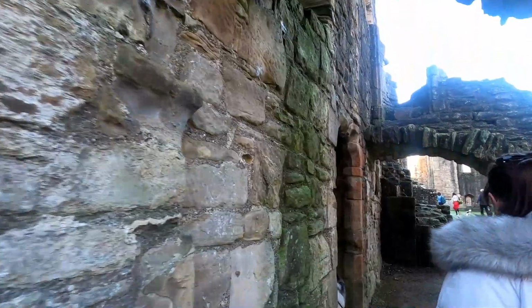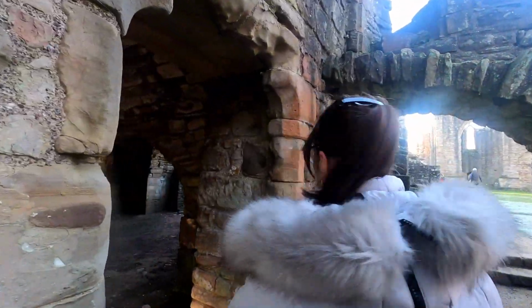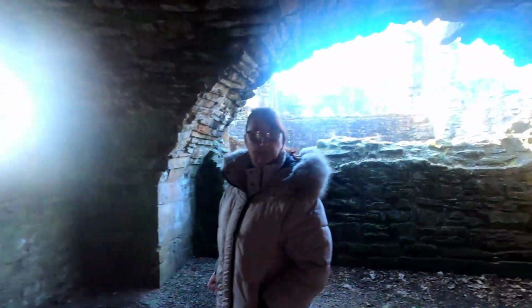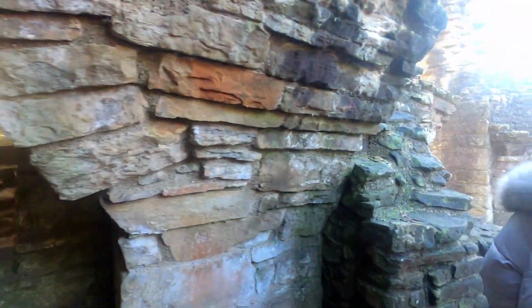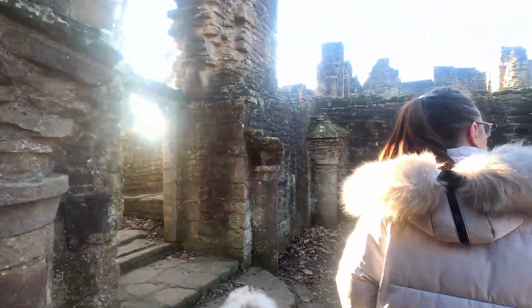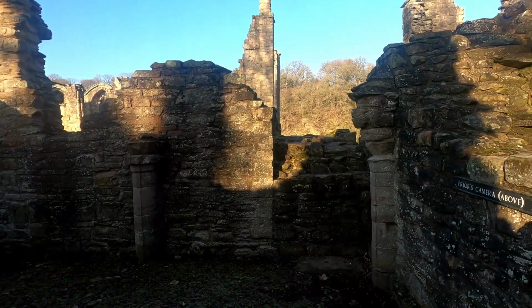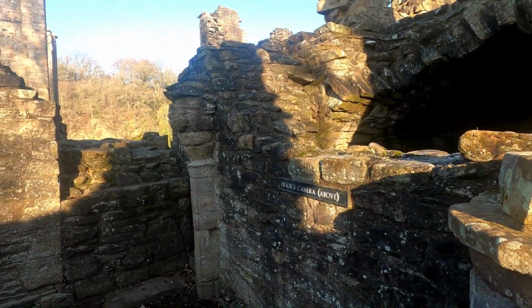I just presumed you had to keep to the paths, but maybe not. Oh yes, that's where it starts, that staircase. I wonder what this part was. First time we've come and walked through the woods and stuff. I've never actually been in the Priory before. Is that where he took all his photographs?